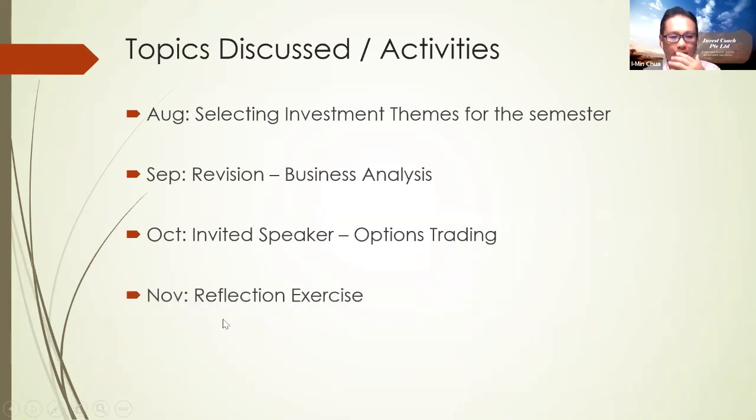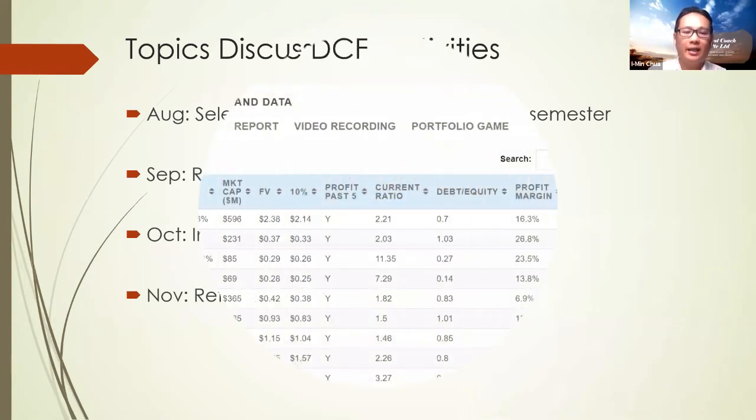And of course, November, same thing. At the last session, we did some reflection exercises. Then we played some Kahoot games, again to reinforce some of the investment learning.